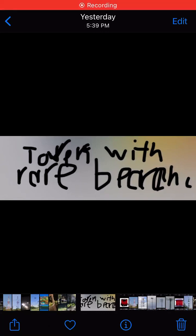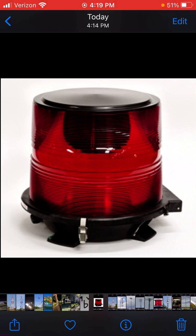Alright guys, we're gonna look at towers with rare beacons, and I think this is gonna be split into different parts, but anyway, this part's gonna feature the more rare beacons. The other one does feature stuff like the 306 and probably the E1DBSL, just rare beacons that aren't as rare as these ones that you'll see in this video.